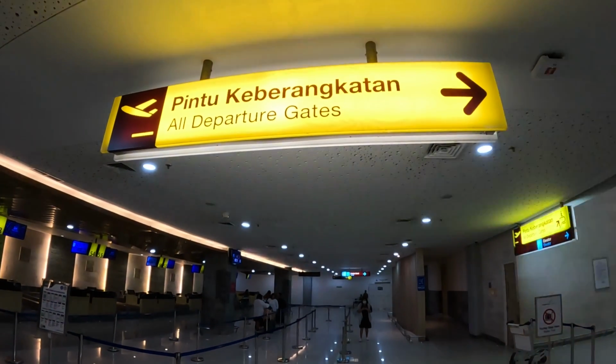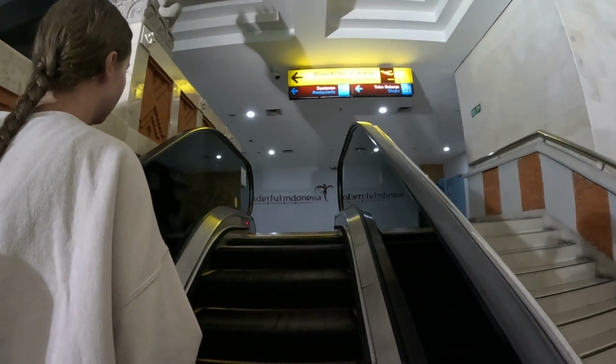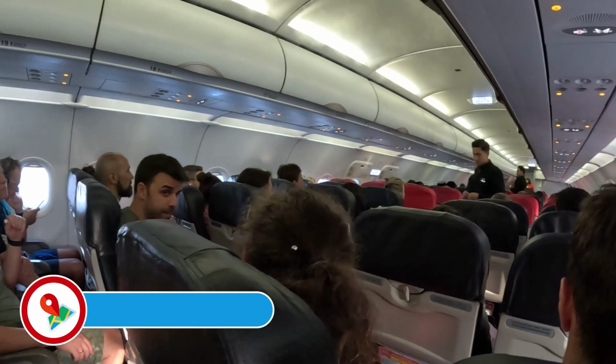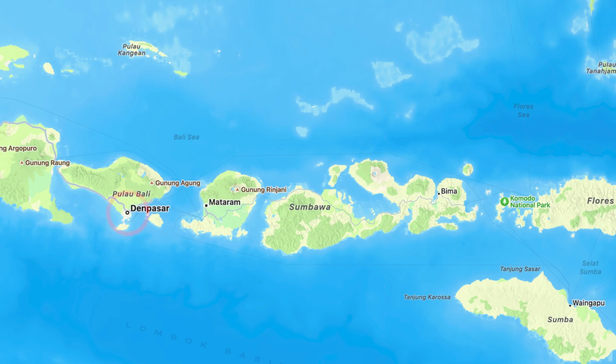So just some context on how we got to Komodo National Park. The day before we took a flight from Bali to Labuan Bajo, which we booked with AirAsia, and it worked out pretty reasonably priced, including our luggage.